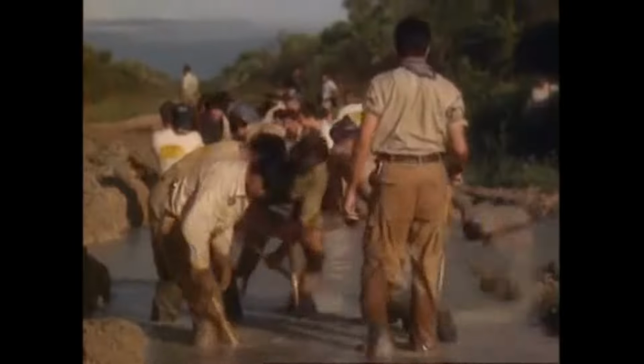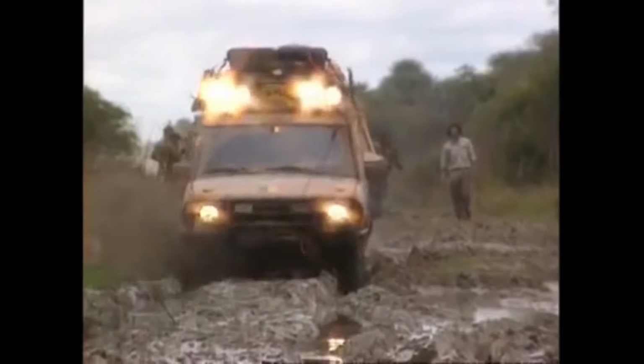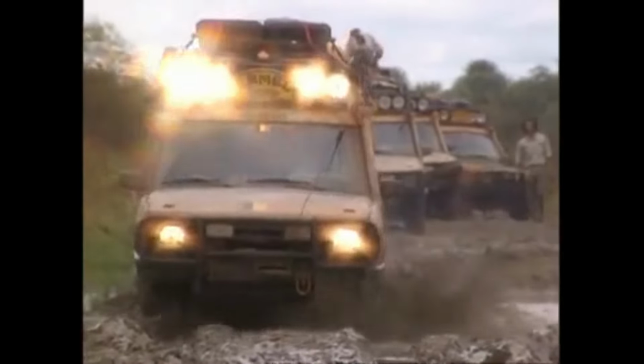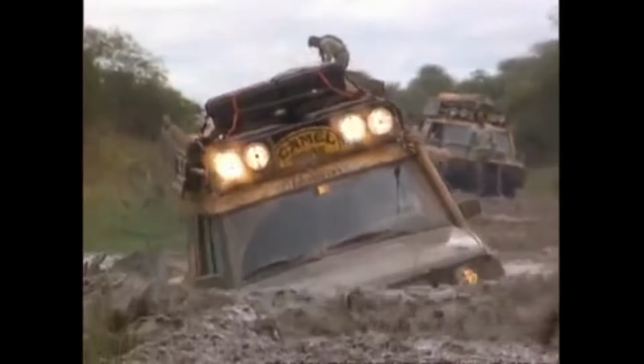This is not nice. The convoy split into work groups, getting one vehicle through each obstacle at a time. Those up front had to deal with virgin mud. Those behind had to deal with the holes made bigger by the cars ahead. At one point, the convoy stretched out for 10 miles. From 18 separate units, the convoy gelled into one team of workers.